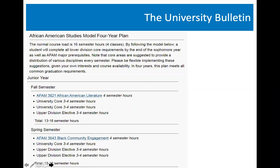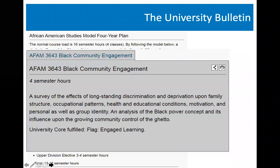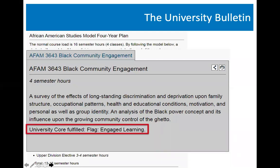You can go through right now and look at all the different classes that are required for your major, and you can click on the specific ones and see if they count for anything else besides just the major requirements. So if they count for a core, you can see that now, and that helps you in preparing to register. So you know you don't have to register for that core class because it's going to be covered by one of your major classes.